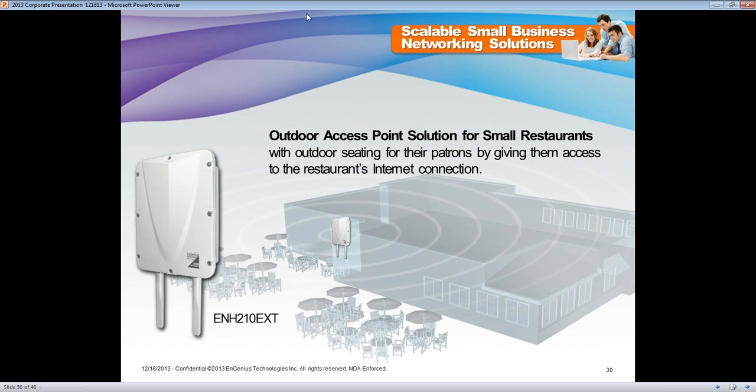Again, the 210 EXT, I just spoke about that a little bit. It's ideal for the coffee type scenario. It's ideal for the marina type scenario, if you have boating docks, things like that, because it is IP68 rated, it's able to stand up to the elements. If it gets salt water on it, if it gets rained on, snowed on, like I said, it'll get you anywhere from 400 to 800 feet of coverage, typical, depending on the environment, things like that. So, next one.